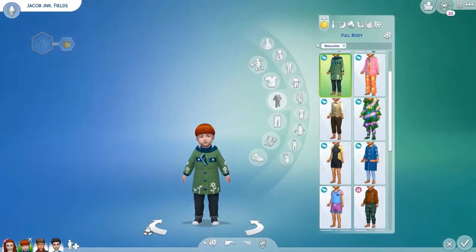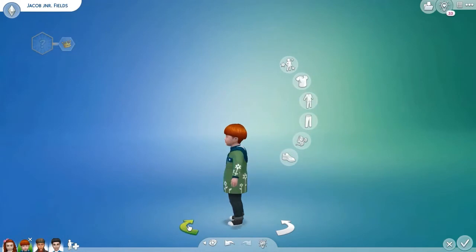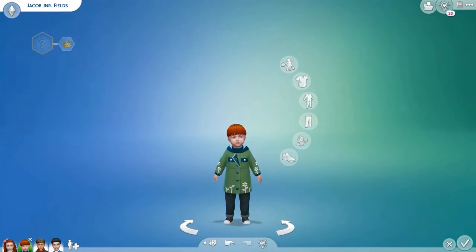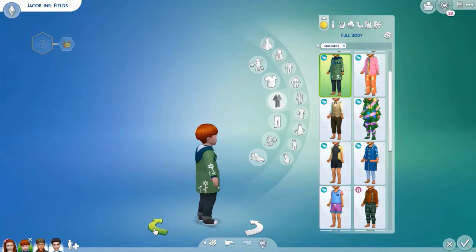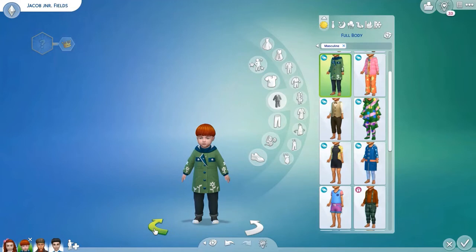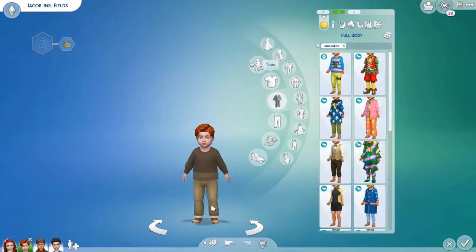But yeah, this is what the game generated for him, which is not very late 1890s, early 1900s. His outfit I have skewed slightly more towards the early 1900s just because we're changing decade literally tomorrow in Sims time, so I didn't want to have to give him an outfit for less than a day and then change it all over again. But this is his everyday outfit.